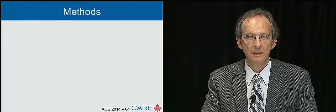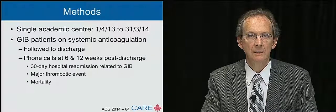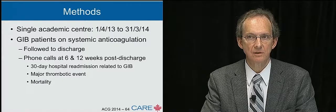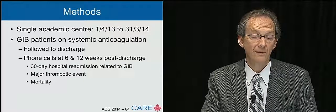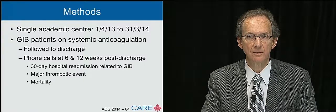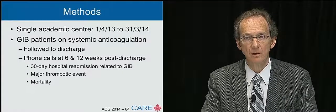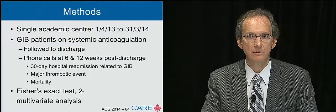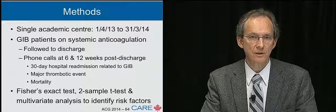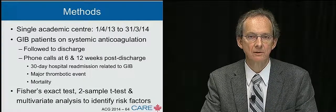Now, this was, again, a single-center study in an academic center over a one-year period in which patients admitted with systemic anticoagulation for a gastrointestinal tract bleed were evaluated in hospital and then followed up 6 and 12 weeks after discharge with respect to the risk of rebleed and the risk of thromboembolic events. Testing was done with univariate and multivariate analysis to identify risk factors.